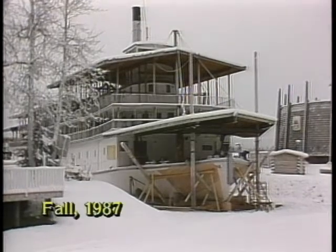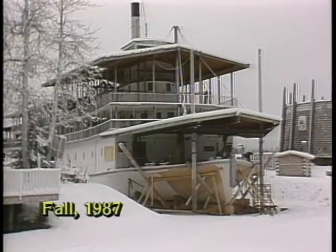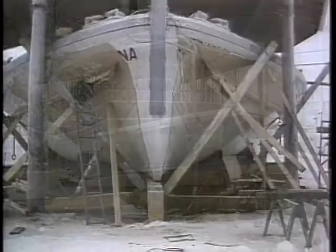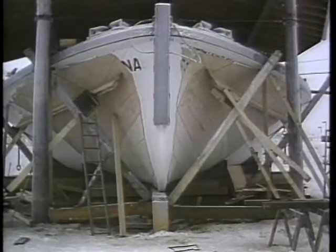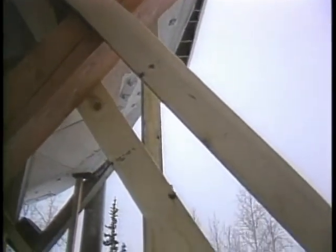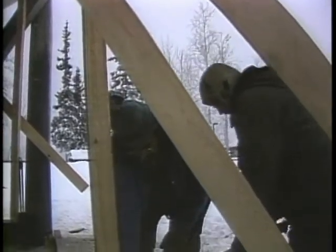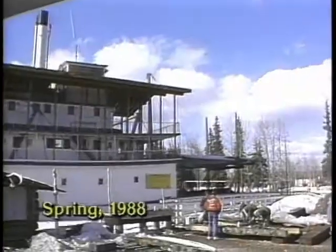We started in October of 1987. First thing we had to do was stabilize the bow, which was ready to fall apart, which we did. We stabilized it, jacked and shored it back into its original configuration, and then stabilized it through the winter. We actually began restoration with the restructuring of the bow in 1988.